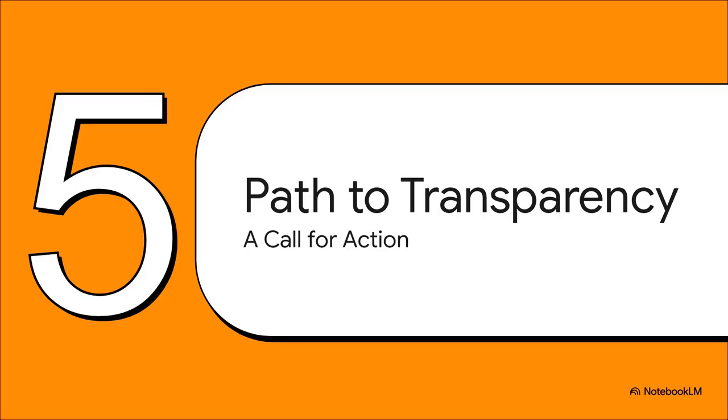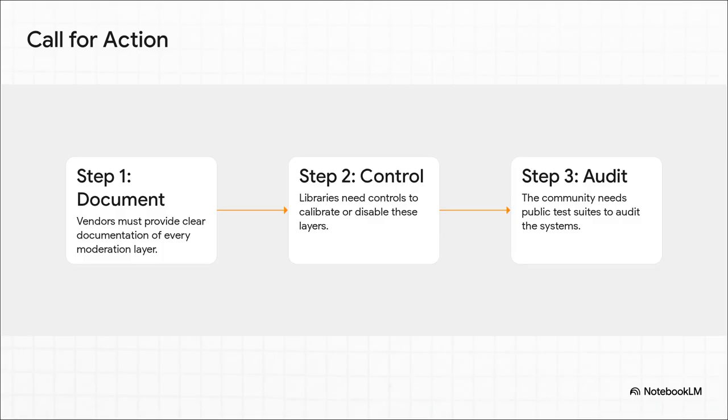So, where do we go from here? This brings us to a path forward, a path to transparency. Now that we see this new, really subtle risk on the horizon, what's the fix? How do we make sure these incredibly powerful new tools are actually helping research, not accidentally strangling it? Well, the solution proposed is a pretty clear 3-step plan. Think of it as a call for accountability. Step 1, clear documentation. The vendors who make this stuff have to tell us about every single filter they have in the pipeline. No more black boxes.